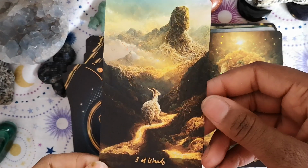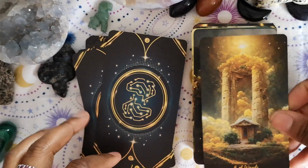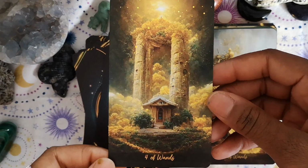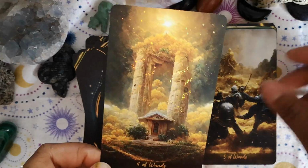Now we got the three of wands. And now I think I know why the other reason I ended up backing this was that, well, here, take a look at the four of wands. I'll see it after.